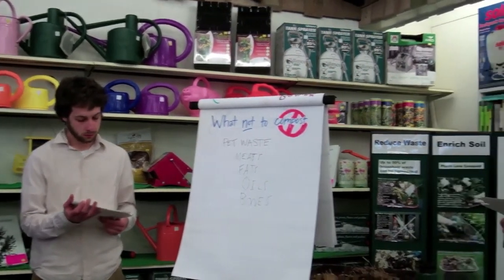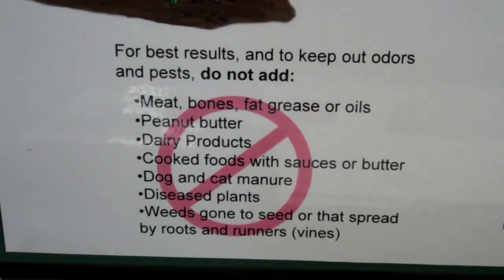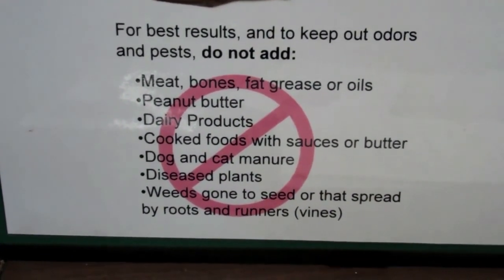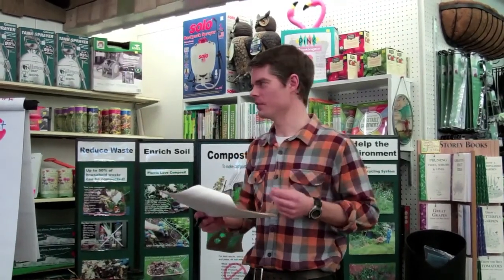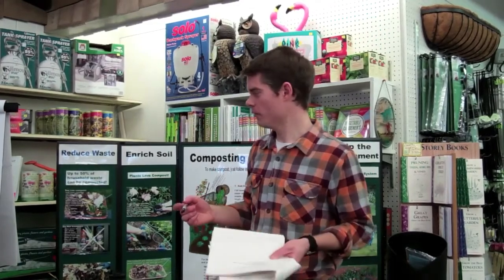Some other things that are pretty obvious that you don't want to throw into your compost bin are household hazardous wastes. I want to make sure people know that you can't throw in your chemicals, different pesticides, or petroleum products that will contaminate your compost system. Diseased plants, weeds that have gone to seed, and invasive plants we don't want to put in. Dairy, yeah, we didn't put dairy on there.